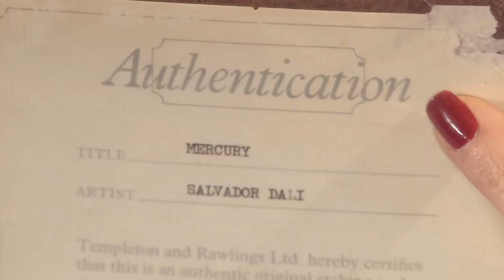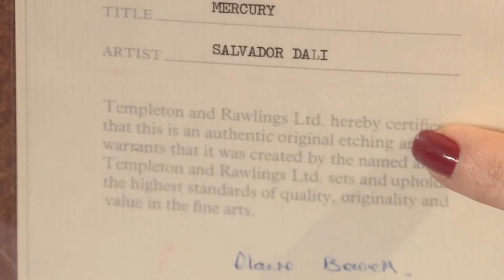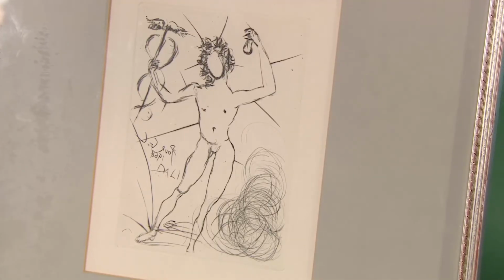And I have looked on the back, and I think it's well worth looking here. I presume this certificate of authentication was on with the piece when I bought it, yes. Stuck on like this. Yes. So if we have a look, it says Templeton and Rawlings Limited hereby certifies that this is an authentic original etching, and it warrants that it was created by the named artist. So it's a certificate of authentication saying that it's a copper plate copy of an original. And I presume that Dali would somehow have allowed them to reproduce it. Yes. It could be one of many, many, in which case it's not really worth much more than a postcard. But on the other hand, it might be one off. But on the other hand, it might not be.